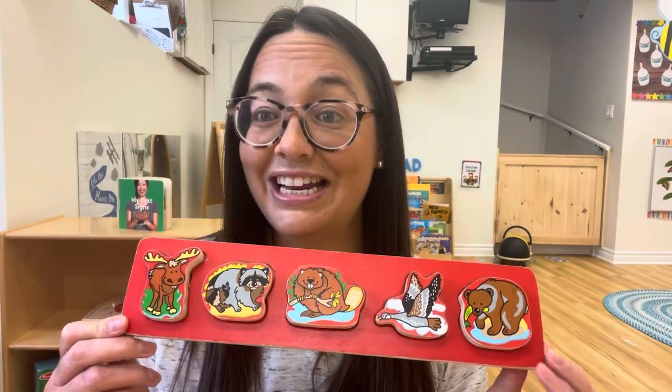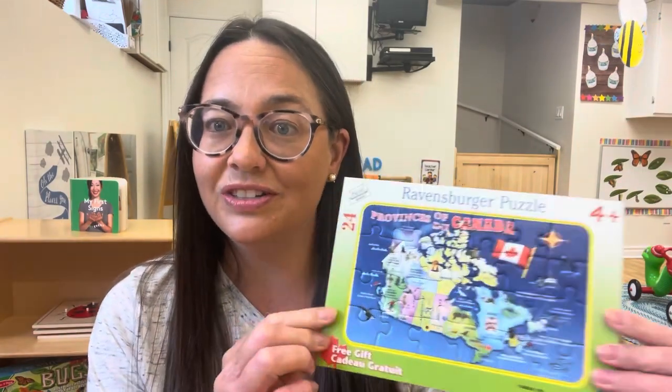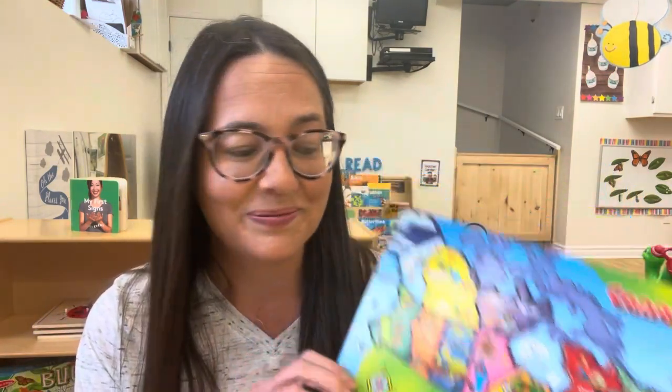I also have this Canadian animal themed puzzle for the little ones. I also have a little bit more challenging ones for some of the older children. So I have this little one. And this one. As well as this one. So those are great to pull out. I also have some little flags that the children can take home. I actually forgot to send them home this year.